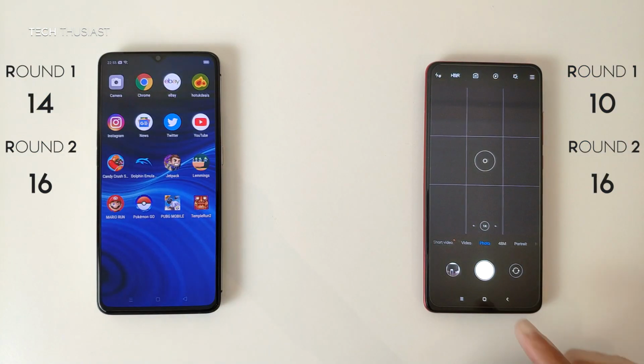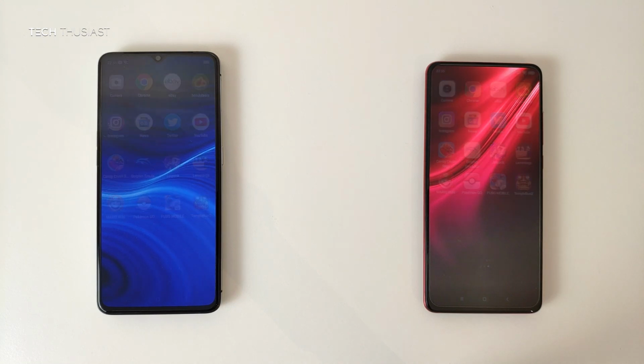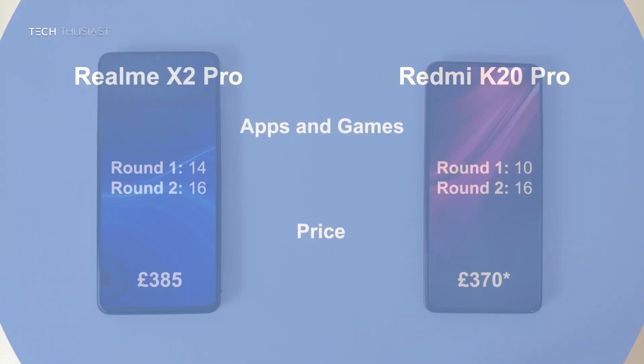So at the end of round 2, the scores are tied at 16 points each. So that is the end of this speed test comparison, and here is a recap of the scores. In round 1, the Realme X2 Pro won by 4 points. In round 2, the scores were tied at 16 points each.